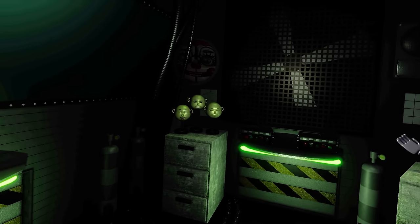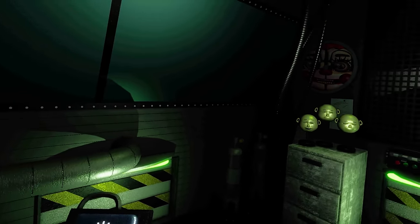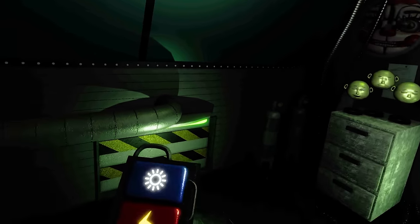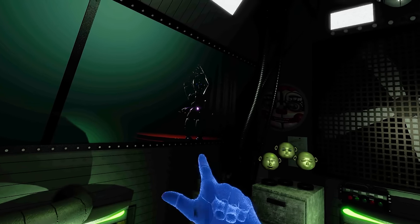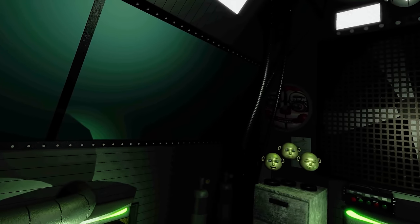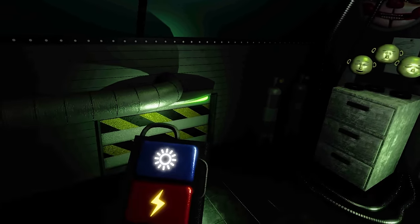Okay, let's start with your nightly chores. You should check on Ballora and make sure she's on her stage, but whatever. Huh. I guess Ballora has better things to do. Let's zap her. That should be fun.